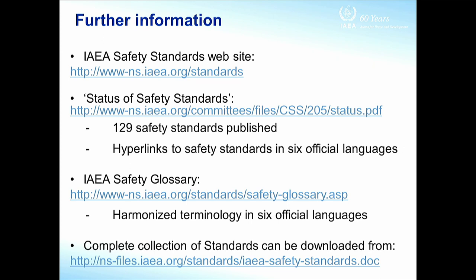And then if you want to access all of the safety standards, you can download them. This is a link to the English version, but I think that you can also download all the language ones as well in one go. It's a huge file of very many megabytes.